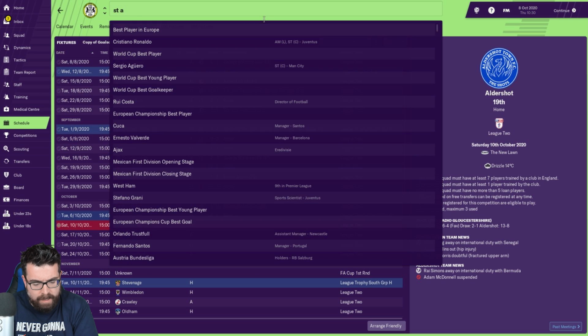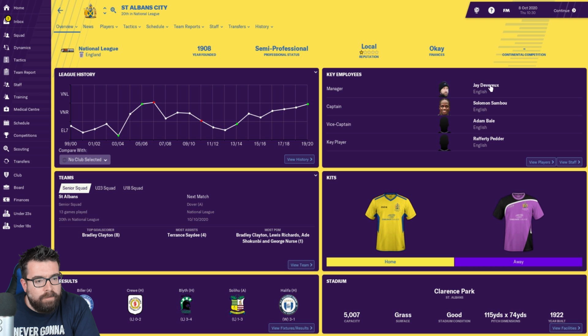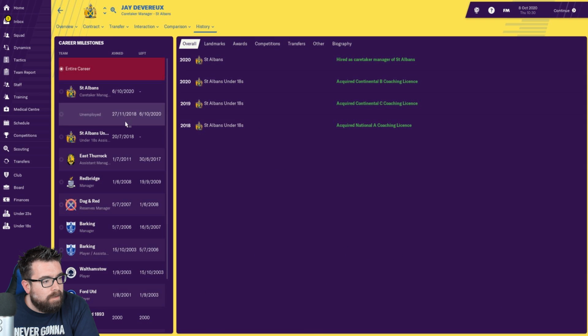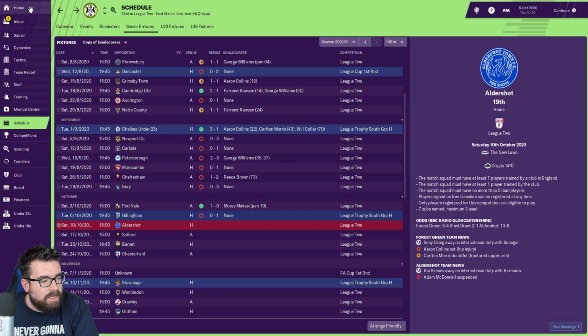Have St Albans appointed a manager yet? Shall we have a quick look? St Albans have Jay Devereaux. He was one of my youth team people. Oh, he's caretaker manager. I was going to say under-18s assistant manager. Surprised they didn't put Emil Heskey in temporary charge because he was my under-18s manager. Heskey overlooked again. Devastating stuff.